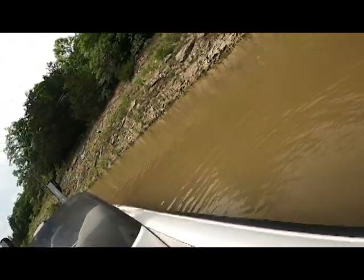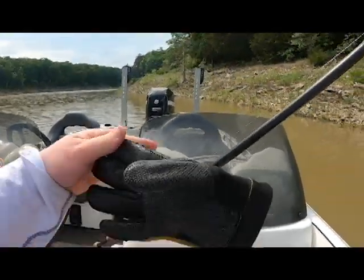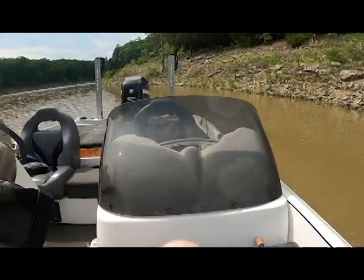All these windy gloves, they're super handy for catfish, things with teeth, anything that you don't want to get a hold of you.